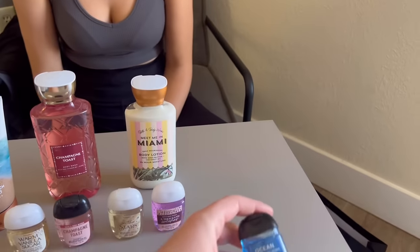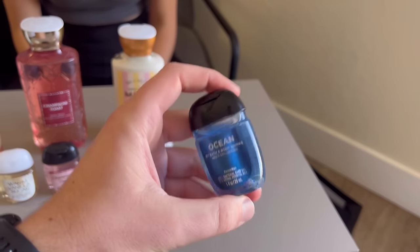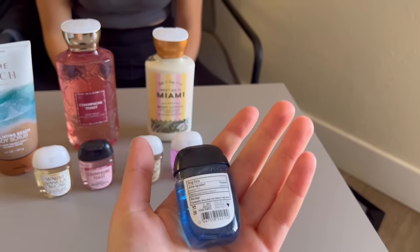And obviously mine, I got the Ocean, which is like a male scent. And that smells really nice, actually. It smells a bit like aftershave. Right, on to Vicky's.